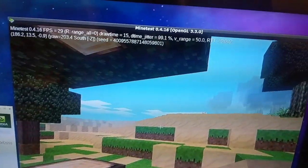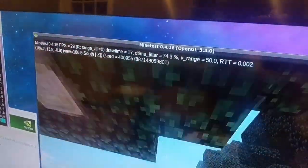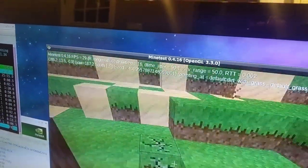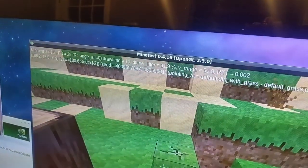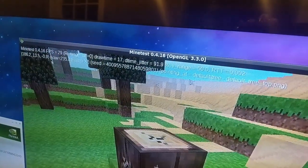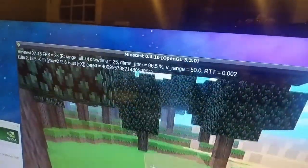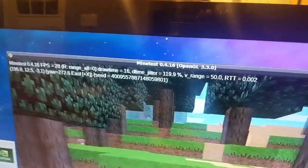All right. Okay, so now we're at about 29 frames per second. 29 frames per second. Ah, here we go. Now that's about a 30 frames per second experience. Oh, there we go. Jeez Louise. Yeah, I was looking for that. But this is like 100% a playable experience, you know? It's not great by any stretch of the imagination.